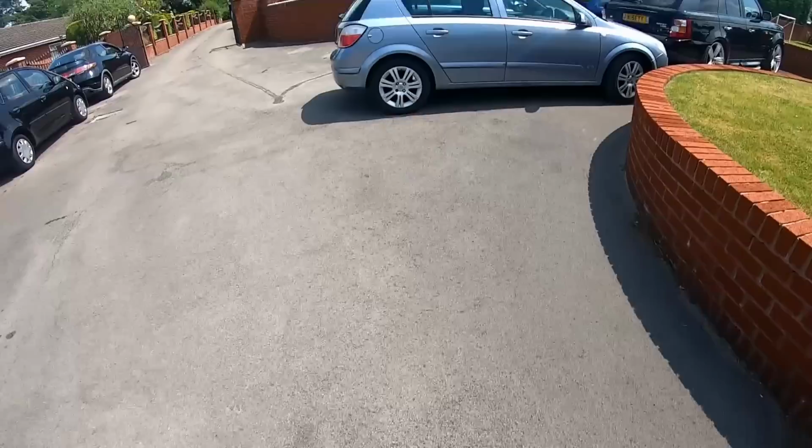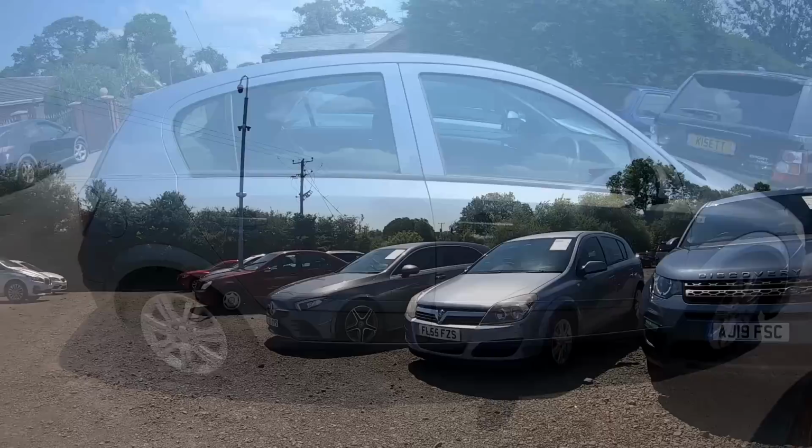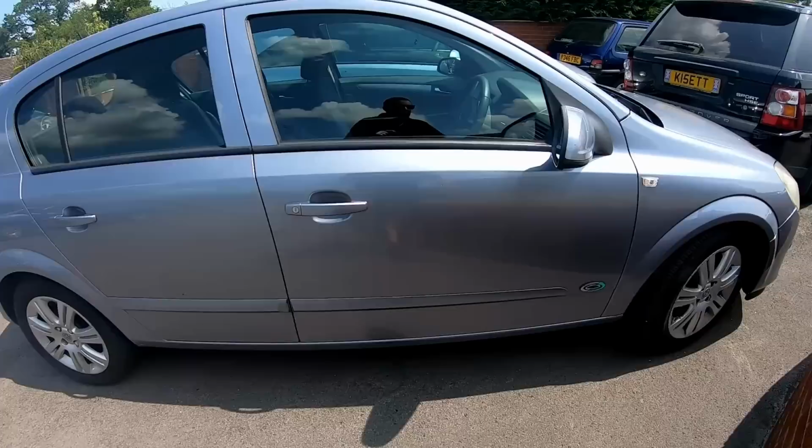So this is what we're going to be taking to the valeters now. It's not too bad, this Astra. We saw this the other day on the last vlog. We bought it out at Aston Barclay. Didn't give a lot for it. It only cost me 380 quid, this. It had no MOT on it. It was about to run out. I've got a customer lined up for it. I spoke to her. She wants it. It's a 1.4 petrol, done 135,000, for those of you who haven't seen it before.